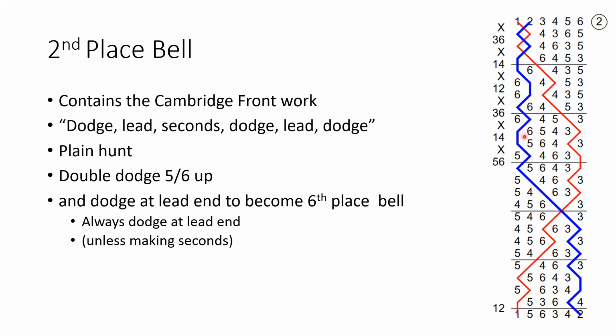So this dodge, lead, dodge part that we see is identical to what the treble's doing, right? So the treble, when it comes down here, does a dodge, lead, and a dodge, and goes back out. So what the second does is it does a dodge, lead in seconds, and then this dodge, lead, dodge, which you can kind of think of as like a treble bobbing on the front. But when I learned this, I didn't think about that. I just learned dodge, lead, seconds, dodge, lead, dodge. DLS, DLD, dodge, lead, seconds, dodge, lead, dodge. I just learned that by rote, and when you get to it, you can bring it forwards, you can bring it backwards. It'll be good.